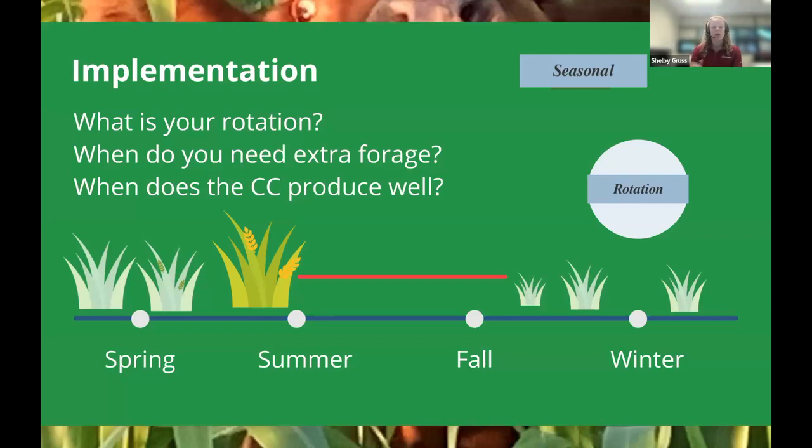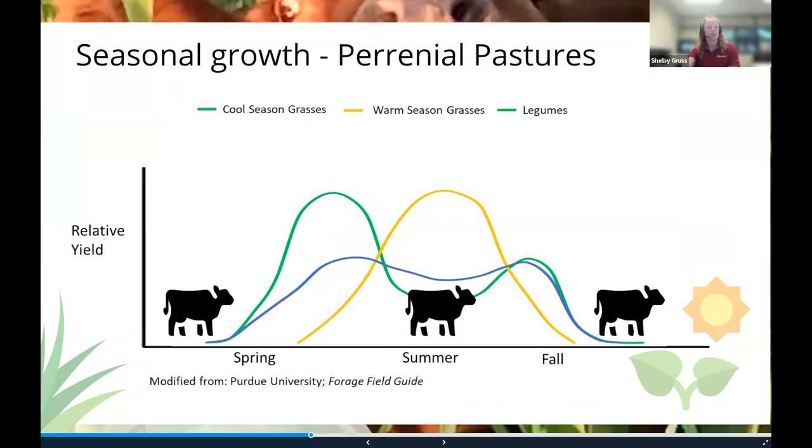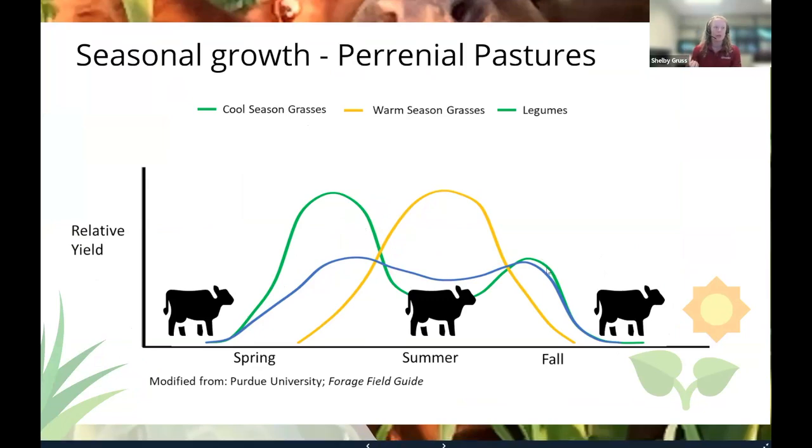When does the cover crop produce well? And so trying to match those components to be able to fit our system. And so our typical forage system, we have our cool season pastures. In this chart, it's just a relative time, spring, summer, fall, winter, to relative yields. A lot of times our cool season pastures grow really well in the spring and into the fall. And so knowing that, we're trying to fill gaps at other times of the year.